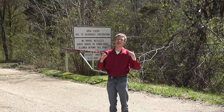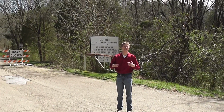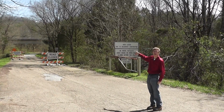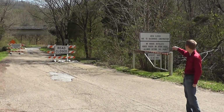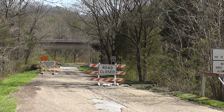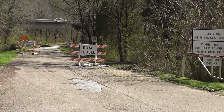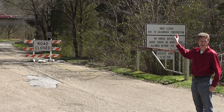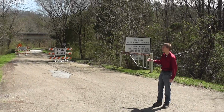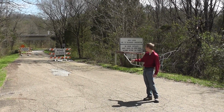So we're standing down here on the beginning part of Section F of the Foothills Parkway. However, we can't get any closer because of the construction progress. Section F of the Foothills Parkway goes up to Carr's Creek, where it then turns back into Section E, which is where the missing link is. Because of the missing link and the construction equipment, it is unsafe for anybody to pass through this point.